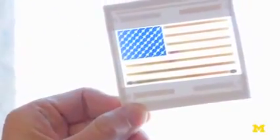Solar energy is the only energy source that we can rely on to survive in the future. We would like to maximize the utilization of solar energy. So what we have achieved here is colored solar cells. You know, the red stripes, the blue background, they are actually working solar cells.